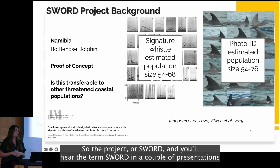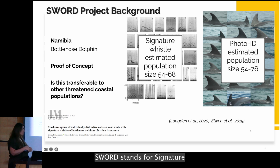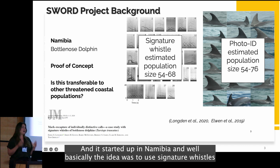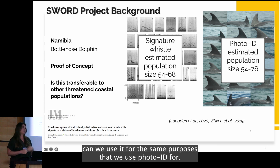So the project, or SWORD, and you'll hear the term SWORD in a couple of presentations over the next couple of days. SWORD stands for Signature Occurrence, Recapture and Density, and the project started up in Namibia, and basically the idea was to use signature whistles as individual labels or acoustic labels, and if we can acoustically monitor a population, can we use it for the same purposes that we use photo ID for?